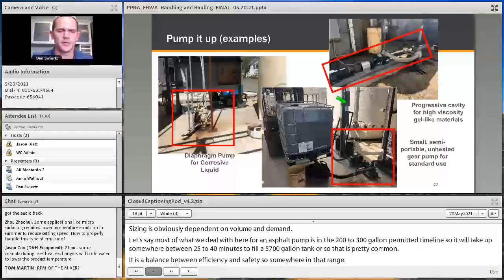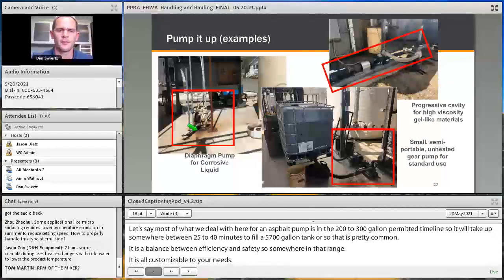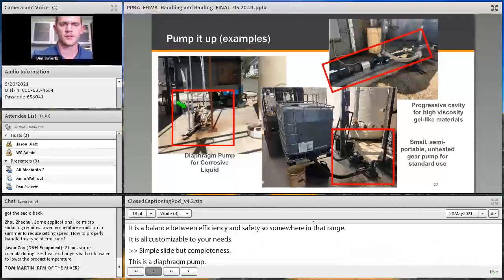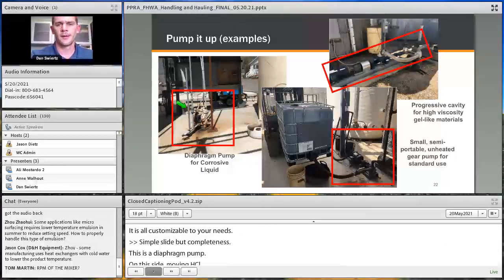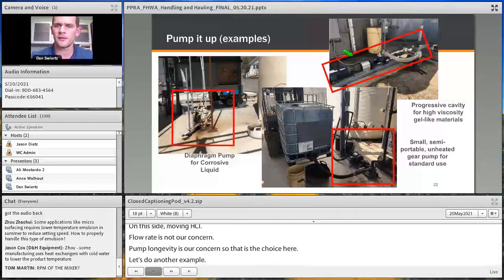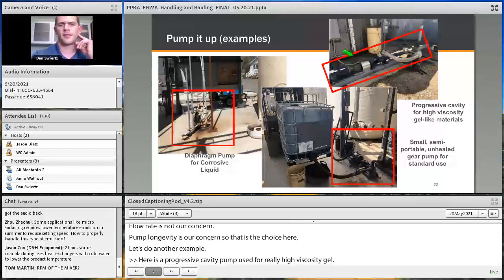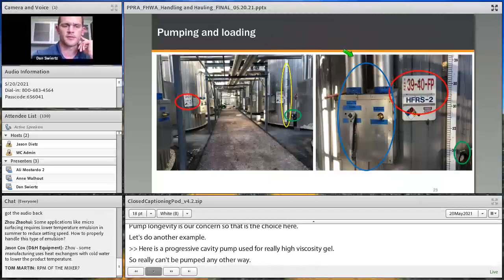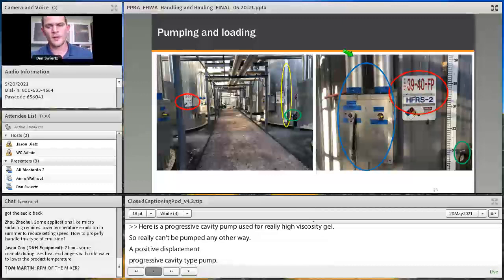Simple slide, but for completeness. Here's a diaphragm pump on this side, moving hydrochloric acid. Flow rate's not our concern. Pump longevity is our concern. So that's the choice here. Let's do another example. Here's a progressive cavity pump used for really, really high viscosity gel. So it really can't be pumped any other way than a positive displacement progressive cavity type of pump. Again, things that you just need to consider with different vendors depending on your specific situation.